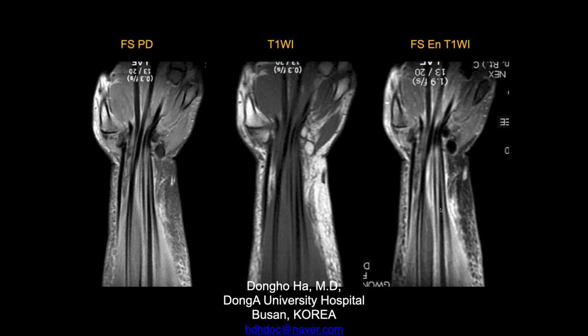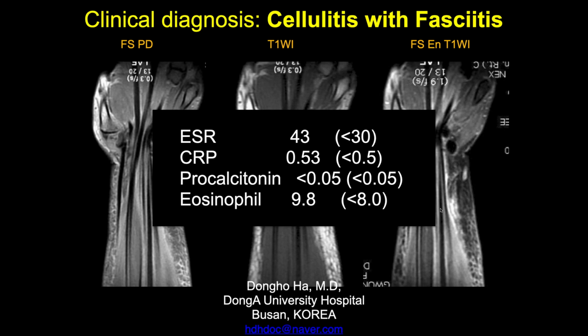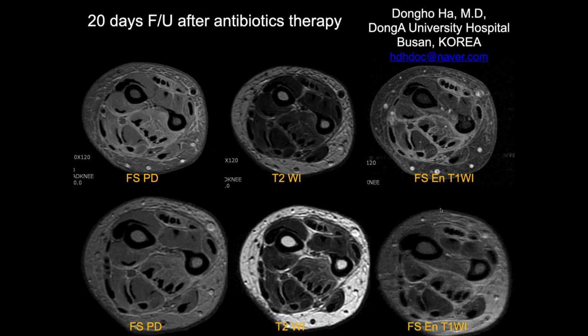So it's enhancing. Okay, so we're worried about necrotizing fasciitis here then, or a deep soft tissue infection, maybe even myositis. ESR is elevated, and so is the CRP. Not too bad though, not too elevated. Okay. So it is cellulitis with fasciitis. That was the clinical diagnosis. This is 20 days later on antibiotics, and you still see it's around, but that's what it was thought to be. Did they save the forearm?